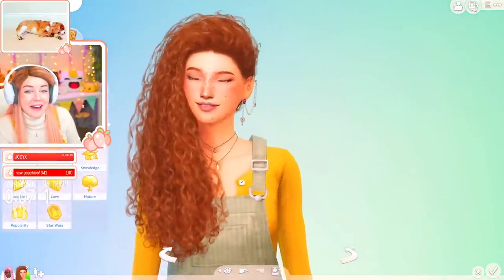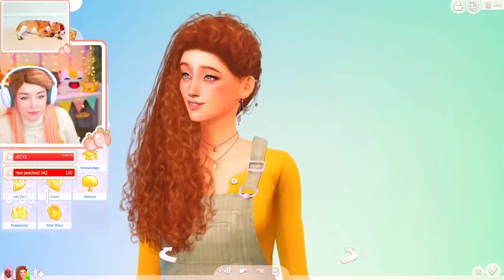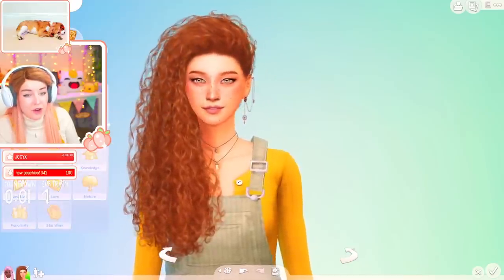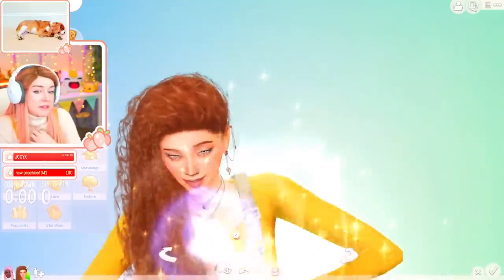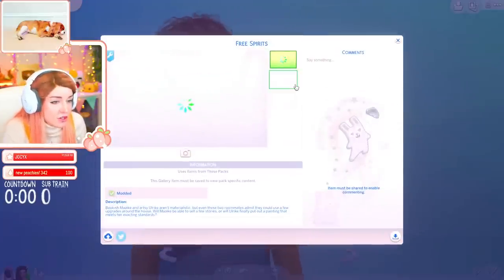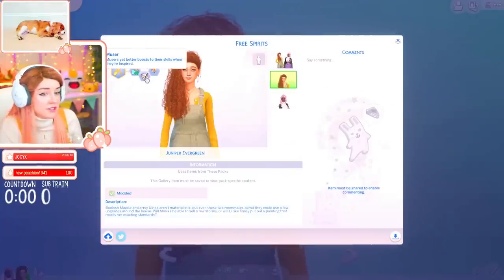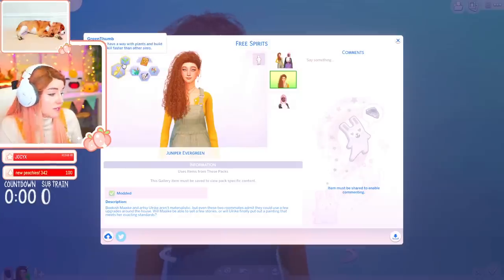And then for her aspiration, I might make her a homesteader. This sim wants to be self-sufficient and live off the land. I feel like that works. So let me see if I can show you guys them here. Yeah, here we go. So she loves the outdoors, muser, cheerful, and she's a green thumb homesteader.